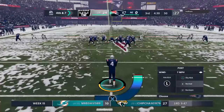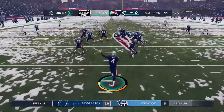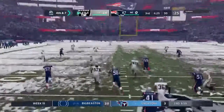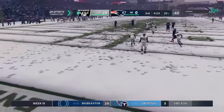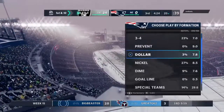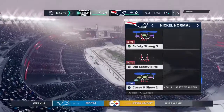Here's Sam Cook now. He'll boot it away from about his 35. And he'll get this away into the icy winter air. And problems spreading to the punt team now. This one goes all the way into the end zone on the fly, so that'll come back to the 20.